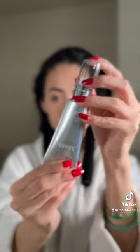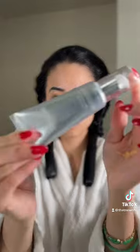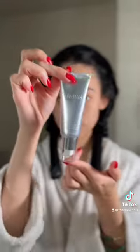This product is really gentle on sensitive skin, and that is what I have. I didn't experience any redness, dryness, or tingling to my face. If you're scared to use retinol, you can start at the base level, which is 3, and gradually go up to level 6 like me.